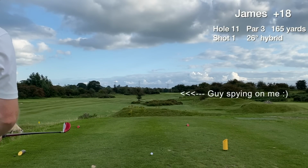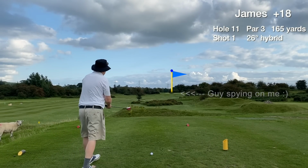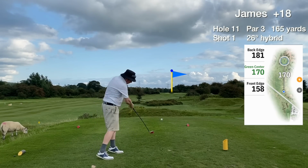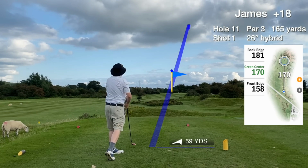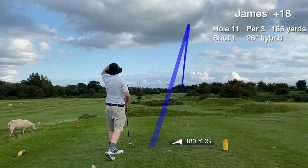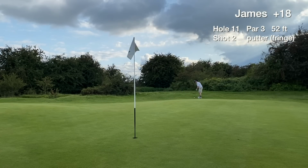Hole 11, stroke index 18, easiest hole on the course, and I had an audience for this one. There was a guy that hid in the bushes trying to watch my approach shot. Not just a sheep around for this one. And this approach shot was hit slightly long and ended up right by where that guy was sitting.